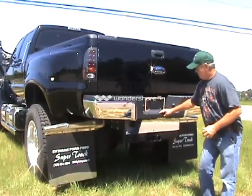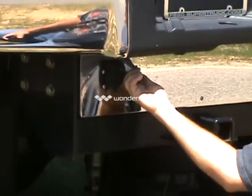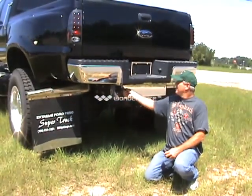All these trucks are going to come with a standard 15,000-pound Class 5 hitch, 7-way plug. I'm going to pull this plug out. All the trucks got auxiliary air hookup with 120 PSI with 7.5 gallons of air in the tank. Our compressor runs right off the motor.